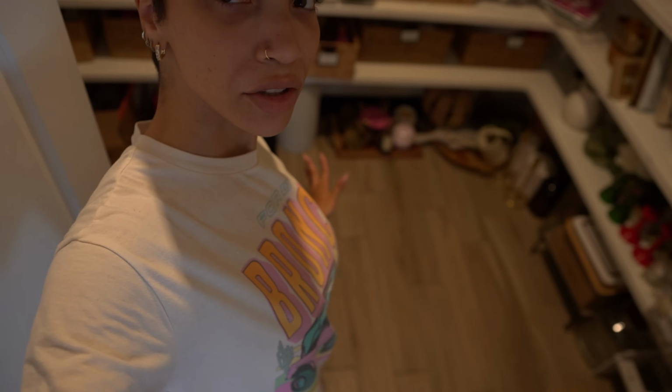Oh, and I was gonna show y'all, the pantry has been improved upon for sure, just as far as getting all the extra stuff out of here from the party, but it's not organized by any means. It's just sort of like things have been placed so that it's a walkable floor in here, but it still needs a complete reorganization and reset. So that's kind of where we're at.